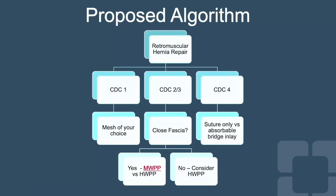So I came up with this proposed algorithm. You're welcome to use it. It's very simple. If you start with the retromuscular hernia repair and you have a CDC-1 class, you're going to do whatever you do best. And if you go to the other side of that algorithm, CDC-4 class, suture only versus absorbable inlay. But what I wanted to focus on was the 2s and 3s.